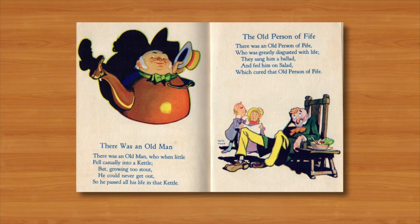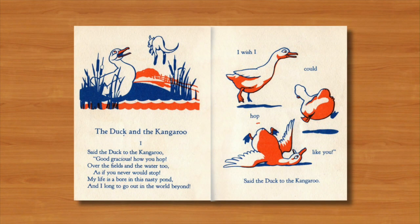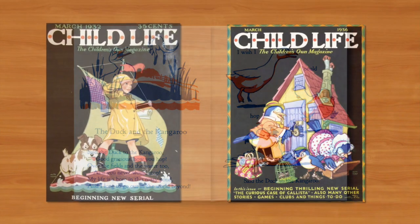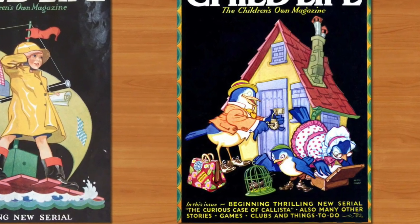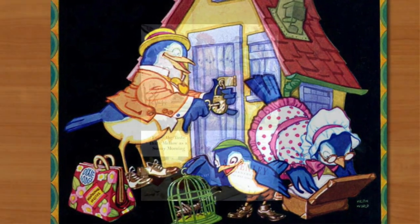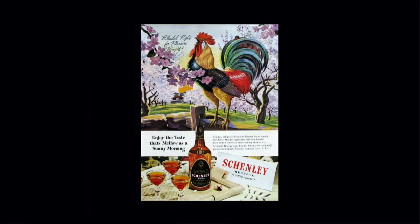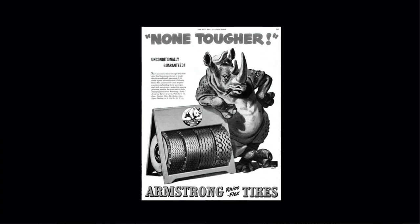Ward's version successfully updated the book to bring it more in line with mid-20th century children's expectations. He also found time to create many light humorous covers for Child Life magazine over the next few years. With a style and general disposition as good-natured and inoffensive as his, it wasn't surprising that Ward also became a popular choice for advertising work, and a remarkably diverse array of clients made use of his comedic talent.